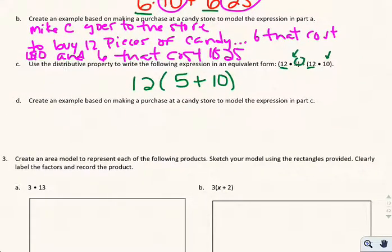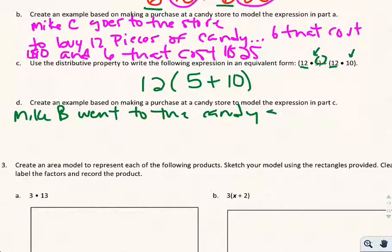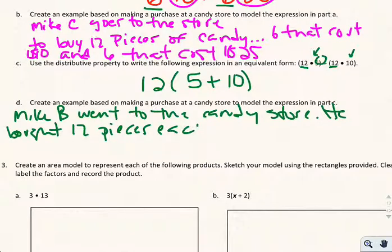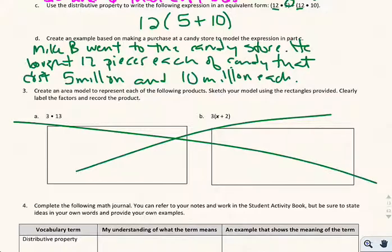Okay, then create an example based on making a purchase at a candy store to model the expression, part C. Okay, so we can probably make a similar example. So Mike B went to the candy store. He bought 12 pieces each of candy that cost, let's make it crazy, 5 million and 10 million each. Expensive candy. Okay, we're going to skip part 3. Let's not worry about that.